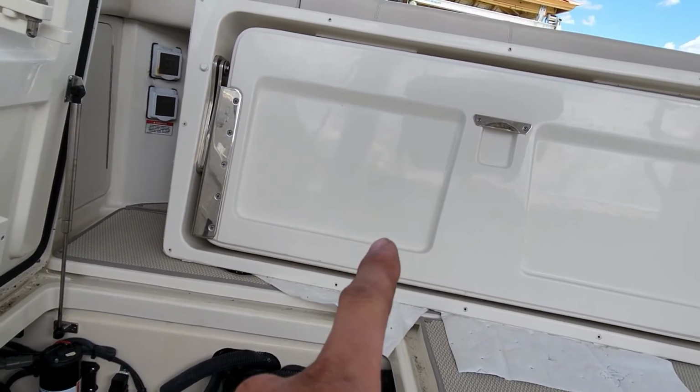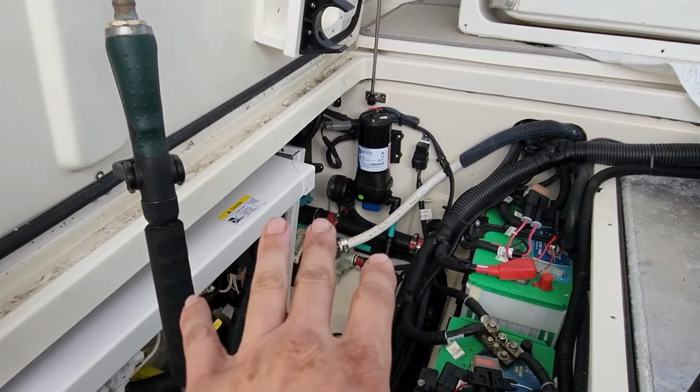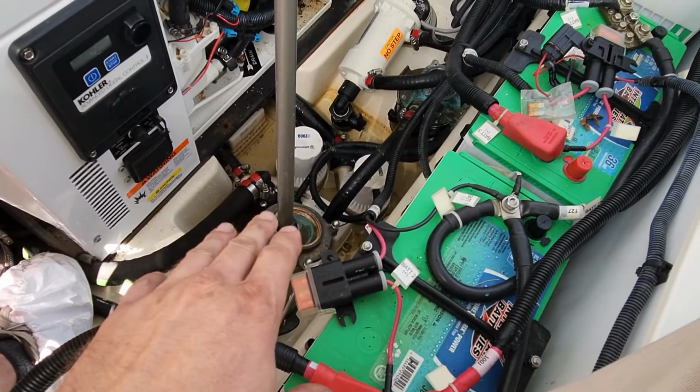We still gotta put the seat back on. I want to seal all that back up here. Like I said, get our covers back on here. Put our strainer, clean our strainer, put it back together, and we should be good to go. So I put this all back together, get my seat back in. That's probably another hour of just getting all this stuff put back together.